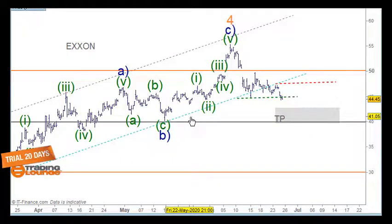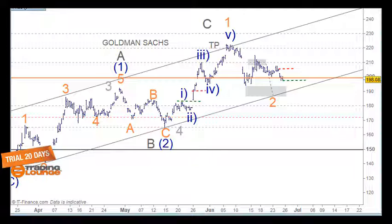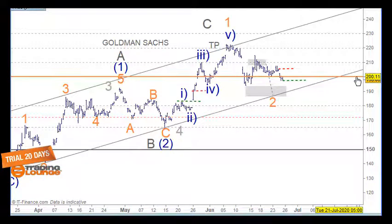So that's that. The next one is Goldman's. We'll be quite quick today. I don't want to do a whole lot of analysis, but for Goldman's, once again, we're looking at this move down and a corrective wave here. So we're looking for this to move lower. Now, I didn't want to short it above the 200 level, so we waited for it to move below the 200.